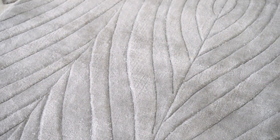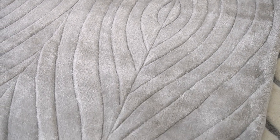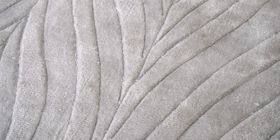We'll have the Studio A rug on the floor in the studio later, and we'll get a good video of the entire rug, but we wanted to go ahead and include this swatch while we had the rug program going on.